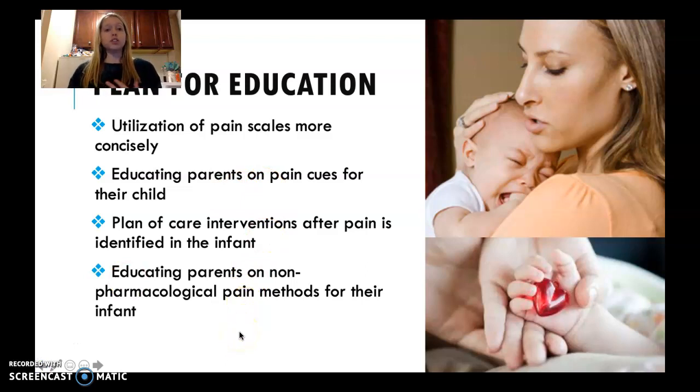Okay, so the important part of this presentation: how are we going to educate and change this problem? We should definitely utilize our pain scales more concisely to make sure that we are taking the appropriate action for our infant. Further education for healthcare providers, so they really know what to look for in the assessment, would be great. Educating parents on pain cues, so looking for unusual feeds or different behaviors, unusual crying, and so on, so parents can be involved in helping assess pain in their infant.